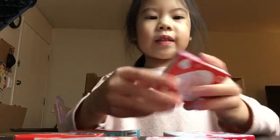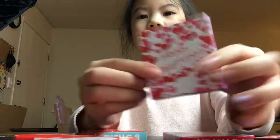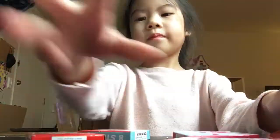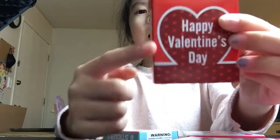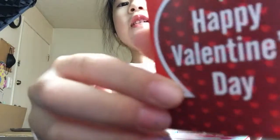So the ones that we have: this one says Happy Valentine's Day, and this one says Happy Valentine's Day too, but instead it has more hearts. This one has a very, very big heart. This one is the same one. This one says Happy Valentine's Day too, but it's got this half heart. It doesn't have the bottom, but it has the heart. And this one has itty bitty tiny hearts inside.